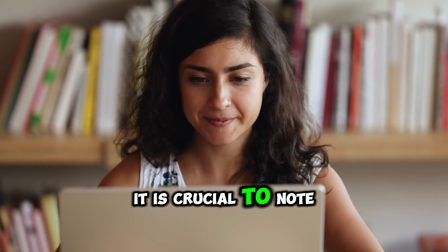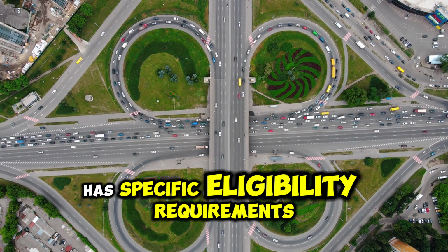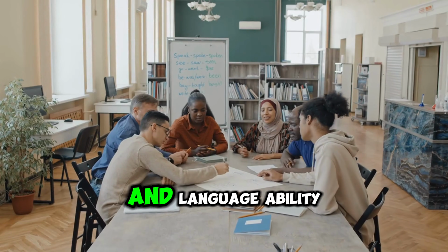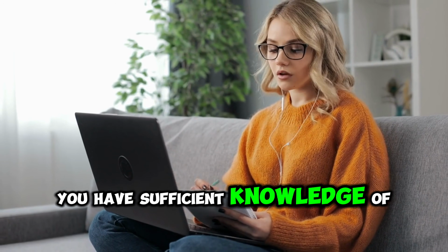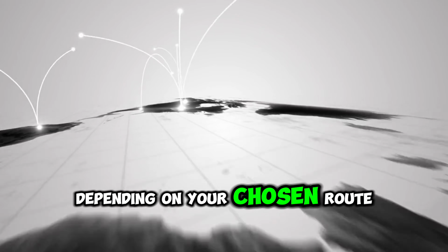It is crucial to note that each route to British citizenship has specific eligibility requirements, including criteria related to age, residence, character, and language ability. Additionally, you may need to meet the good character requirements and prove you have sufficient knowledge of life in the UK and the English language, depending on your chosen route.